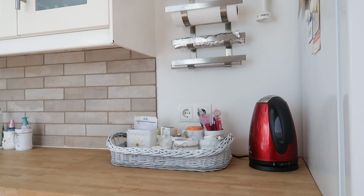And here we have the organizer that I was working on yesterday. So it's basically just a basket that I spray painted, and all the items inside are just cans, and there's a box and also a jar that I embellished myself. And the tutorial is already up, so I linked the video down below.